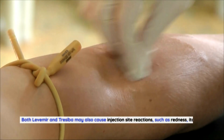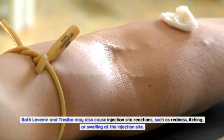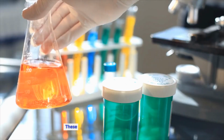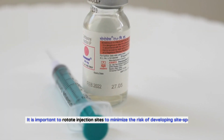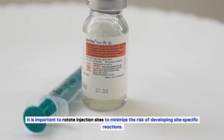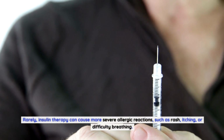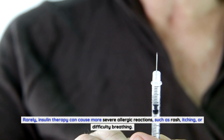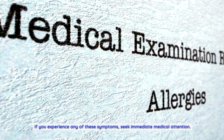Both Levemir and Tresiba may also cause injection site reactions, such as redness, itching, or swelling at the injection site. These reactions are usually mild and transient. It is important to rotate injection sites to minimize the risk of developing site-specific reactions. Rarely, insulin therapy can cause more severe allergic reactions, such as rash, itching, or difficulty breathing. If you experience any of these symptoms, seek immediate medical attention.